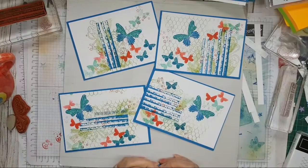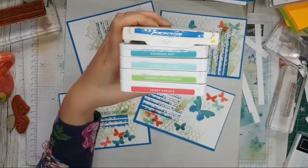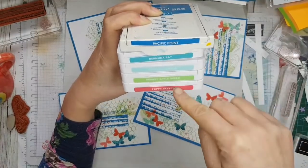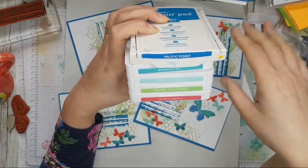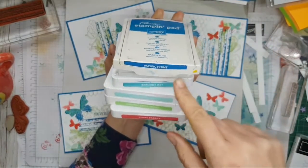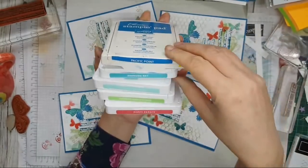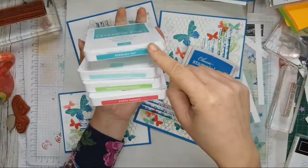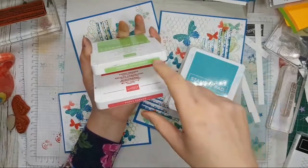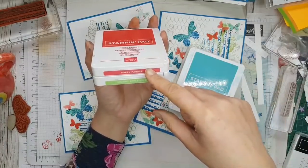Right, so for this particular challenge, you need to use Pacific Point, Bermuda Bay, Coastal Cabana, Granny Apple Green and Poppy Parade. Now, if you don't have Stampin' Up! inks, or you just have pens or whatever you want to use, it's a nice blue, a real kind of mid blue, a slightly more turquoisey one with a lighter version of it, a zingy green, and then a really nice bright red.